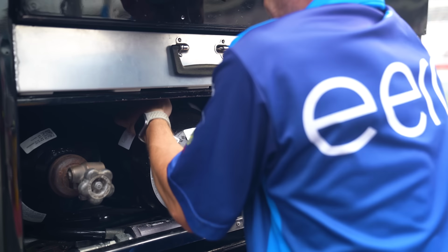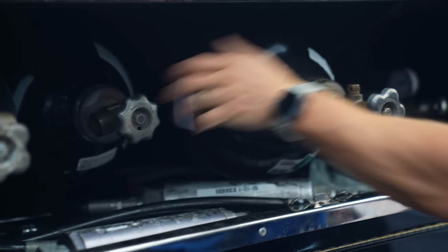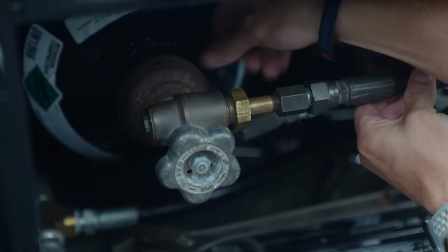These are the air bottles. This is what gives us air to our hoses. If he needs to make an air pressure adjustment right before we're coming down pit road, he can use this and pull from one of our bottles to put more air in the tire and take some air out.